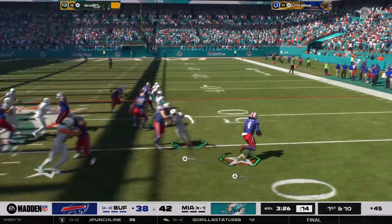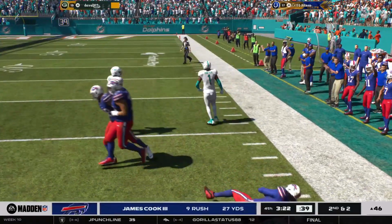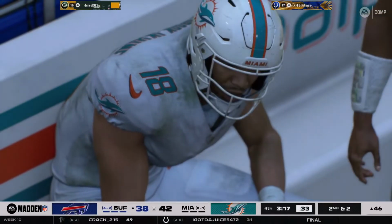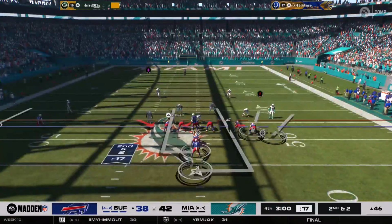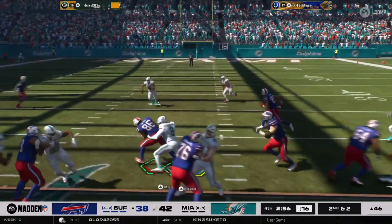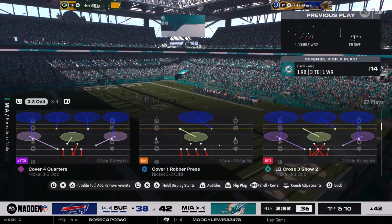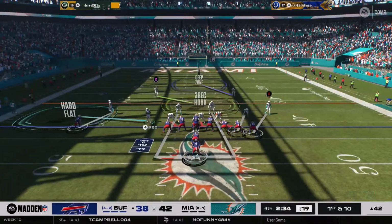Here's Cook again. And he's across midfield and into Miami territory. 8 yards on the pickup, and now they'll have some options on 2nd and short. Brings up 2nd and 2. Look at this, a tight end carry. And this time he's able to take it down to the 42. A gain of 5, good enough for the 1st down. 1st down, Bills.